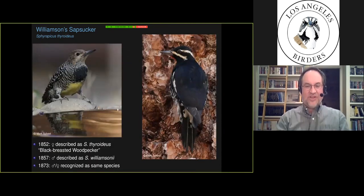Williamson's sapsucker is very interesting because the female was described first as thyroideus, which is basically because of the black-breasted woodpecker. And the male was described later and named after Williamson. And it wasn't until several years later that it was realized that these 2 different birds were actually male and female of the same species. And thyroideus won out because it was the first one described, and so that's what we have now.